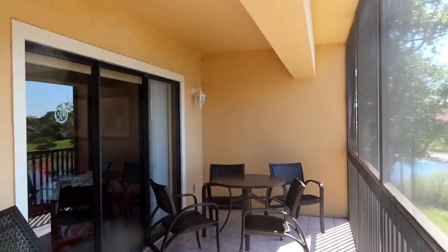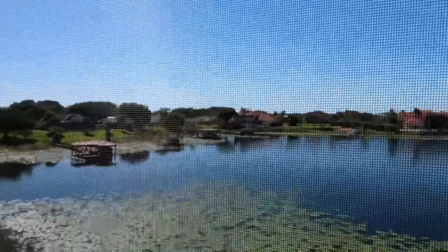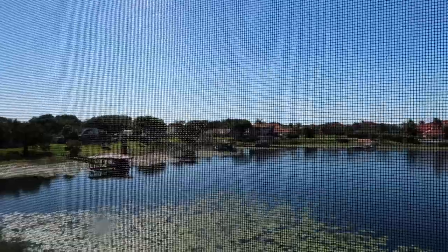But I'm gonna start off out here on the balcony. I didn't wanna start up there by the front door. So I'm gonna give you a tour of this balcony. Check it out. Got the screened in patio, deck, whatever you wanna call it. From this angle, got the table, a little lounge chair. And check it out, guys. We got the view with the little lake behind us, and all those mansions out there. Let me see if I can zoom in on it. It's a little blurry right now. Bring it back in.